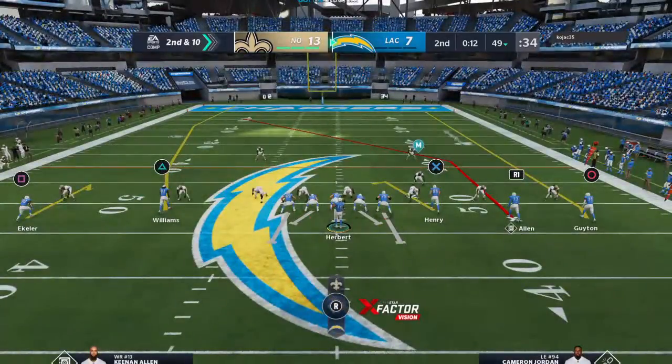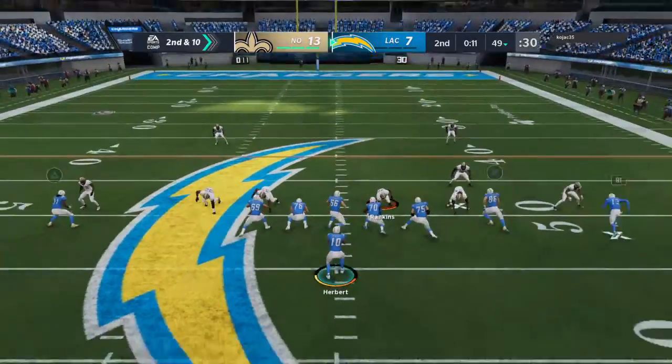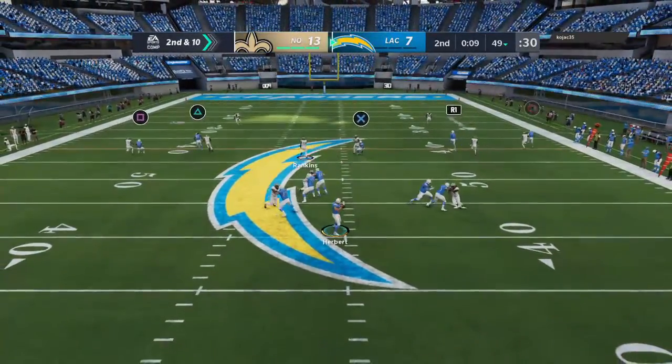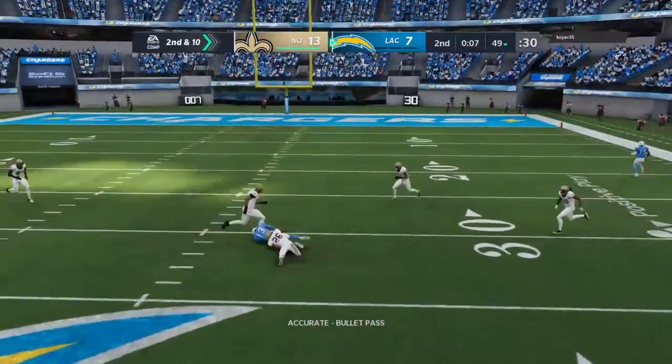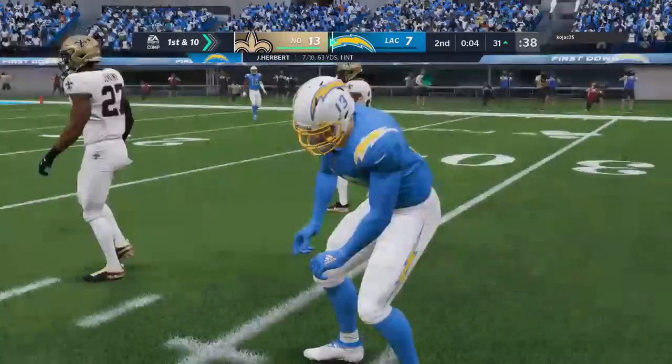Had the completed pass, but for no gain, stopped right at the line, so it's 2nd and 10. Out of the gun, Herbert. And this is going to be another 1st down as the tackle's made at the Saints' 31-yard line.